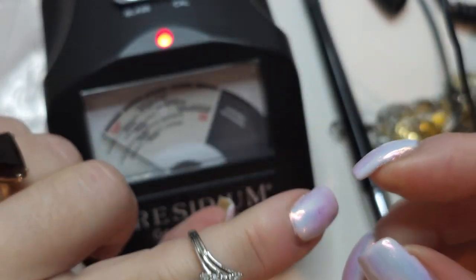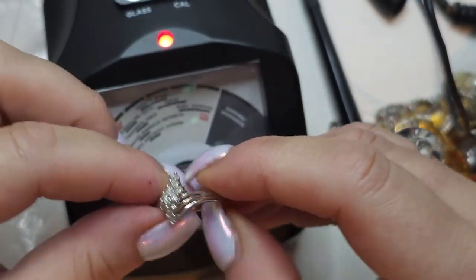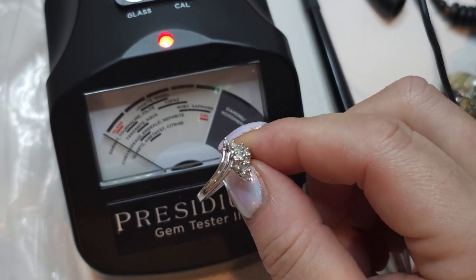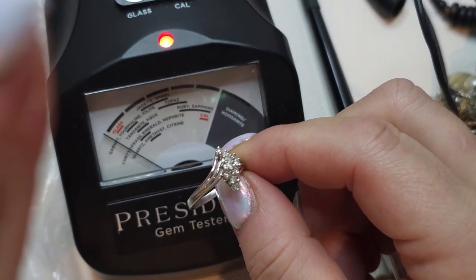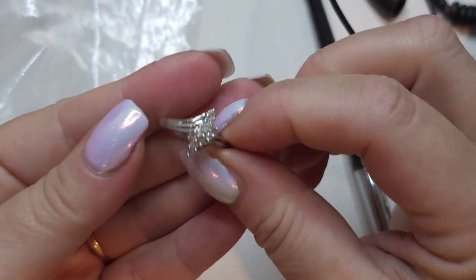Is it like an engagement ring? What type of ring is it? I cannot believe it. The first thing we're getting out of this bag. Fingers crossed, guys. Okay. Wow. First thing out of the bag.